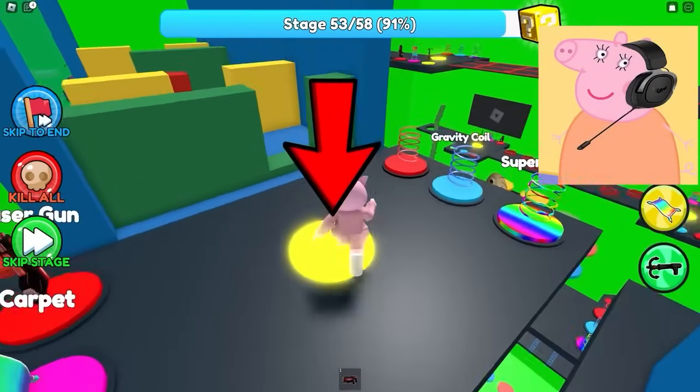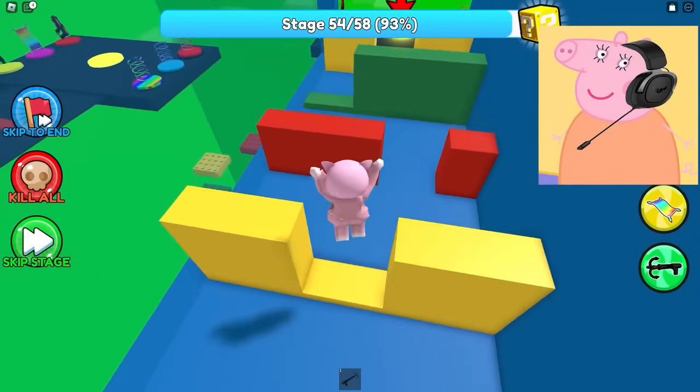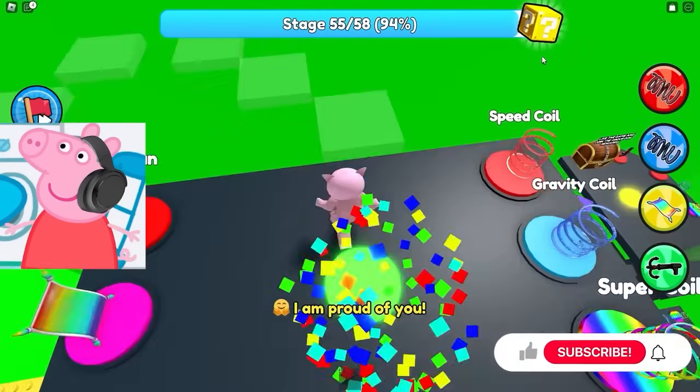Now we are going through very steep tests. This I have never seen. There are mazes and some terrible at the height of the test. I missed it at the beginning. I can't wait to get through. Hurrah! This is level 55.